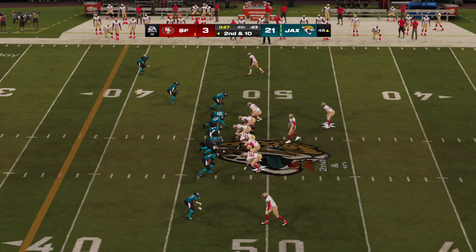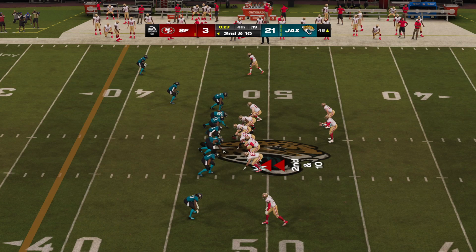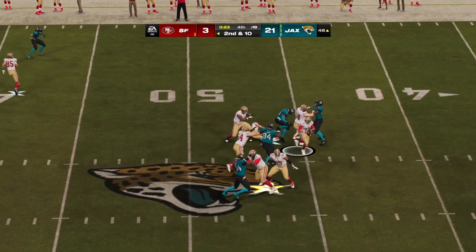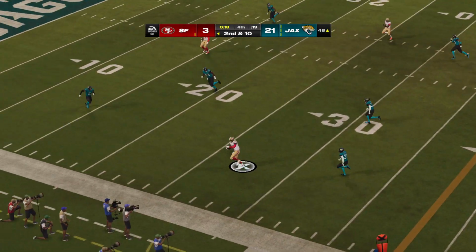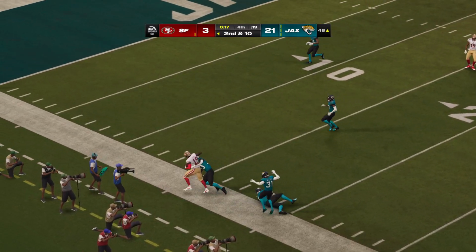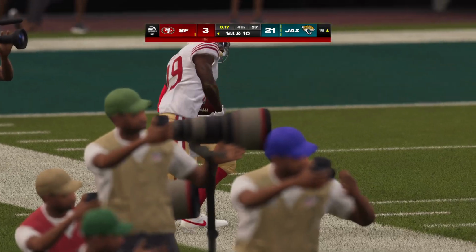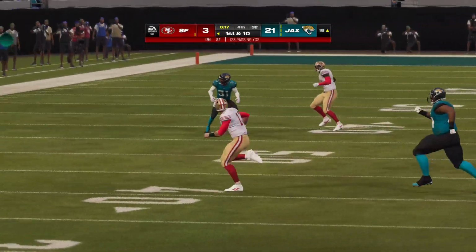An incomplete pass on first down. That leads to a second and 10. Purdy sets up to throw again. He's got the hookup downfield to Samuel. And they'll have it in the red zone before he crosses over out of bounds. A gain there of 30 big ones.